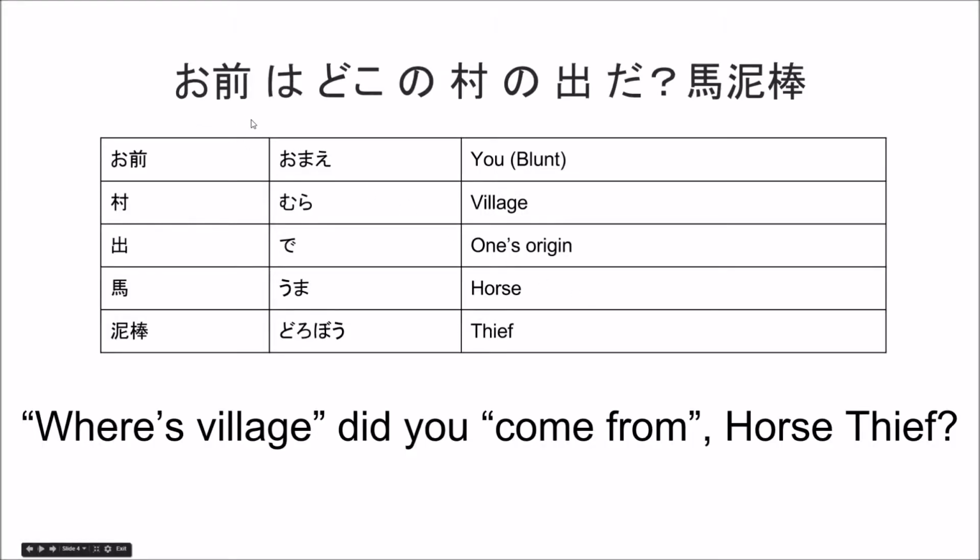Rayloff says to the guy, "Omae wa doko no mura no de da? Umadorobo." Sorry, I'm having trouble reading my own writing. Omae is a blunt way of saying you, so they're chummy. Mura, village. De, a place of origin, one's origin. Uma means horse. Dorobo means thief. This uma dorobo at the end is just him simply addressing him. You can kind of hear it in his voice. It's sort of just thrown in there at the end like an address.